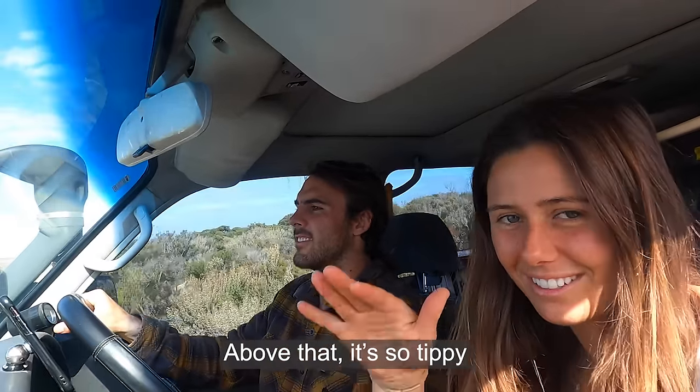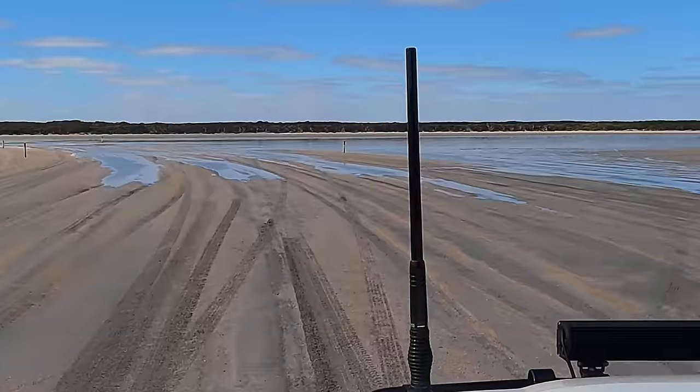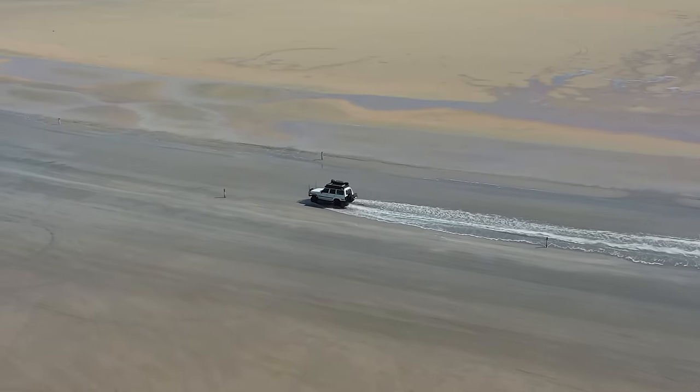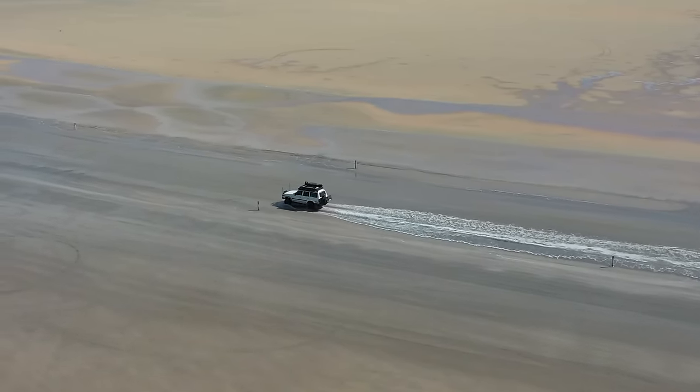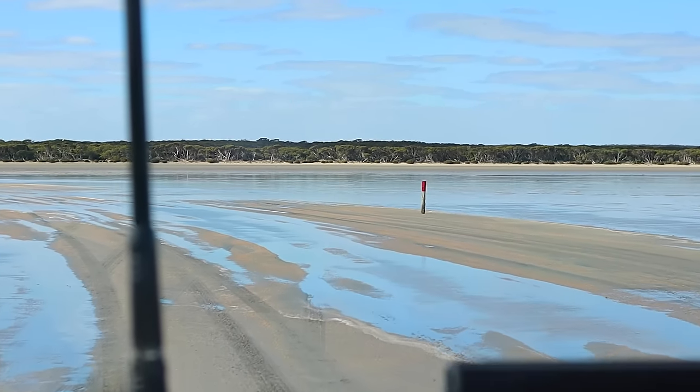Above that, it's so tippy because it's so top heavy. It was a bit sketchy for me, but the dancing dingo. It's like markers to show you where to cross, where's the shallowest.